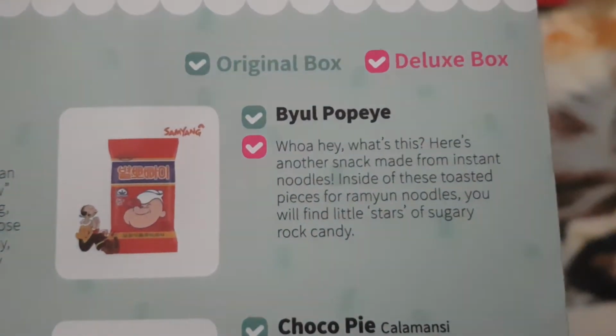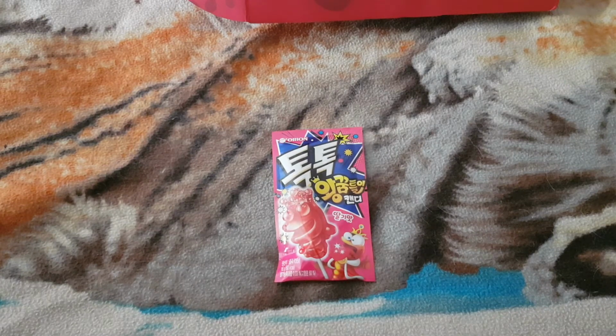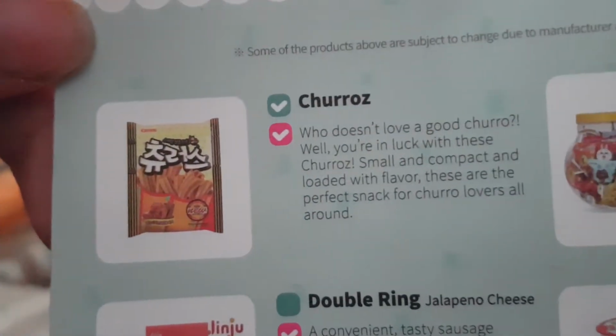Go. Next thing we got is some thing where is a lolly with popping candy. Not too hard to understand from the packet. There we go. Next thing we got, some more crisps or potato chips. There we go.